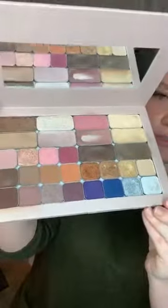So this is my bathroom counter palette, and I wanted to go over some of the things that I have in it, and then also just do my makeup and show you guys. I wanted to mostly focus on eyes tonight, and just a really fun eye look that I love to do. So in my palette here, I have two highlight shades, and one of them is a little bit darker, a little bit deeper. And if you look at my skin, you can tell.